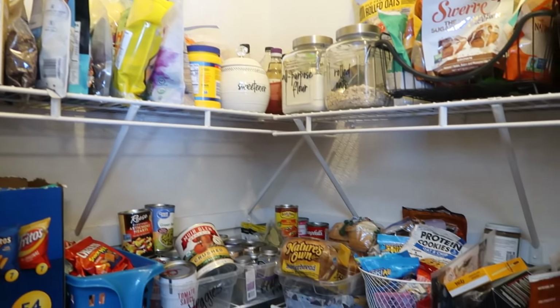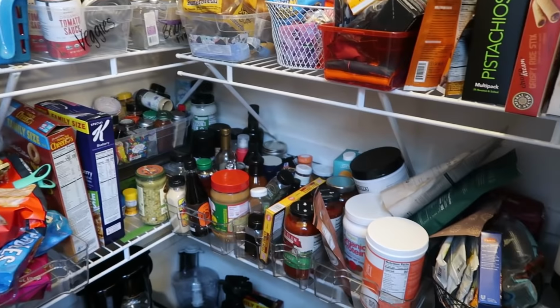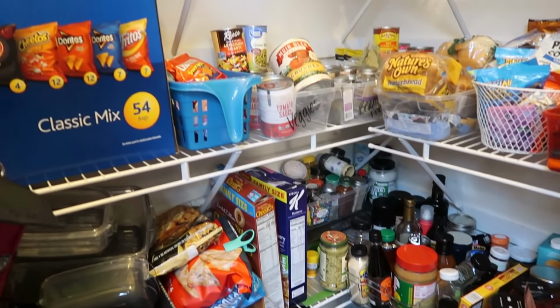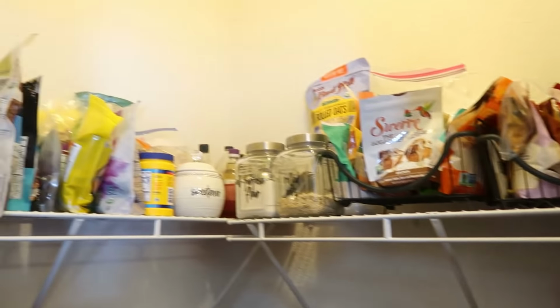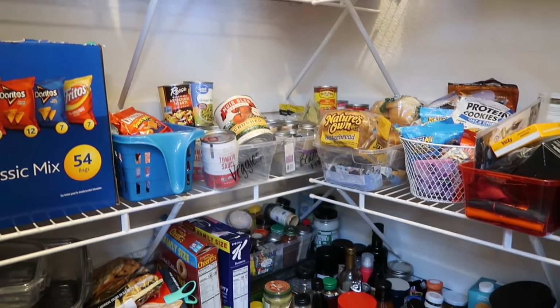It's time to tackle the pantry. So what I'm going to do is start pulling things out. The items that are outdated or expired, I'll make a pile. Those will be in the trash. We'll also make a pile of everything we're going to put in the new jars, and then a pile of everything else that needs to be put back in the pantry in the existing containers and baskets. All right, let's do it.